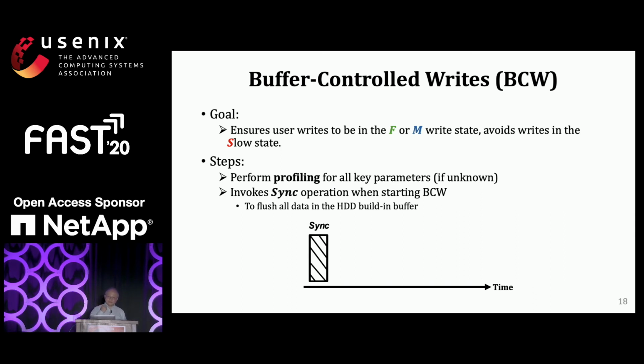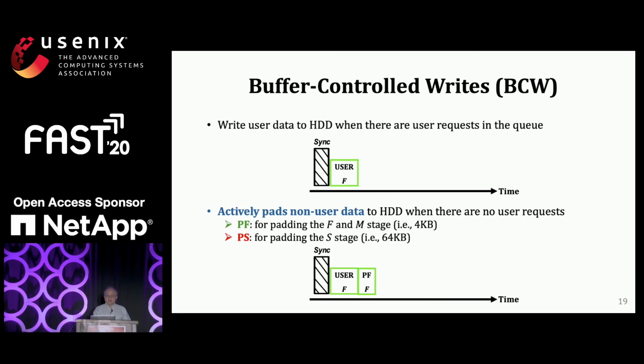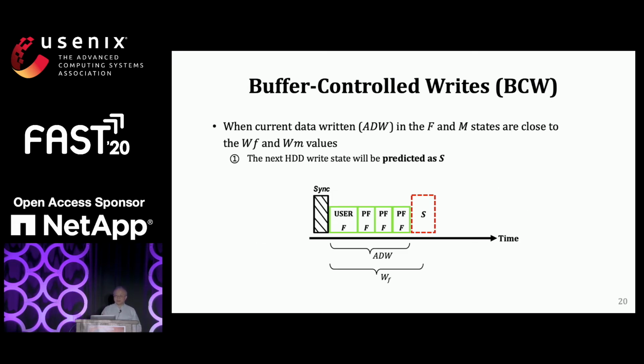And then you invoke the sync operation to start this sequence. And then whenever you predict the next state is F or M, then you can direct the user write request into the HDD, okay? And then you continue. So if the user request queue is empty and you are still in an F or M state, then you pad a small amount of data so that you can continue the state transition, right? The state is never interrupted.